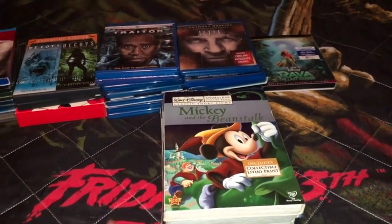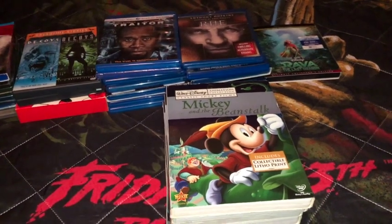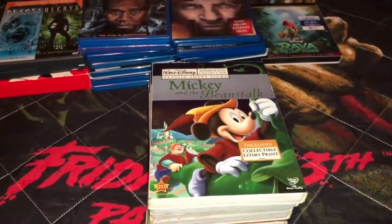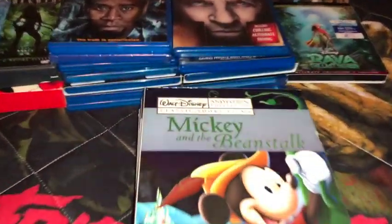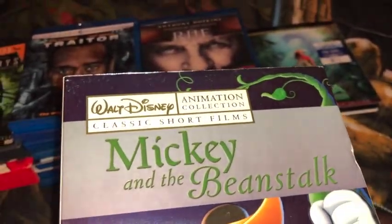And for a long time, even for just the first 6, the 7th one is kind of rare. I'll show you that in a minute. But the first 6 you can find pretty regularly on eBay, and they would go from $90 to $120 for the first 6, even on DVD, because they're kind of rare. These are the Walt Disney Animated Collection Classic Short Films, and they're volumes.